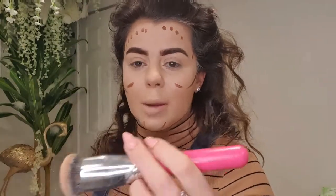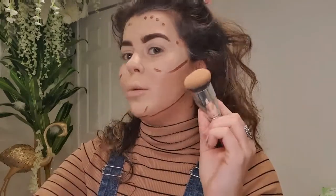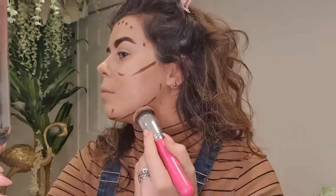So I'm going to go back in with the foundation brush that I was using, which is Peaches and Cream number 2, and buff it in. And the exact same as what you were doing with the highlighter, you want to keep this in the same spot so you're not moving it around too much, otherwise it was pointless putting it where you put it.